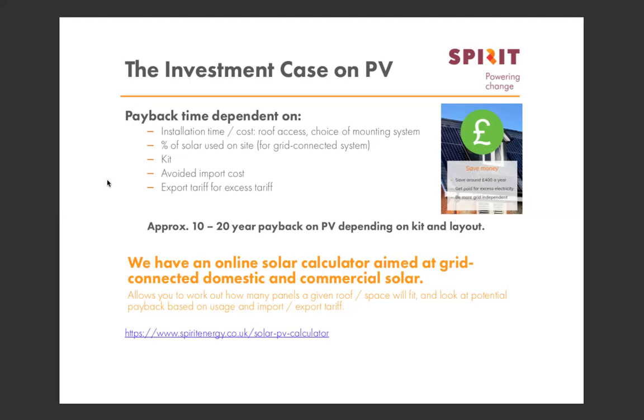Generally, the system's expected to last 25 years for your solar, and about 10 to 15 years for the battery. And the ballpark payback will be around 10 to 20 years. This depends a lot on what your roof layout is, where you are, what your tile type is, what sort of kit you go for. If you go for the cheapest possible kit, with a straightforward installation, you'll get that about 10 years, might even come in about 8 or 9 years if you have a really high usage on site to use everything.